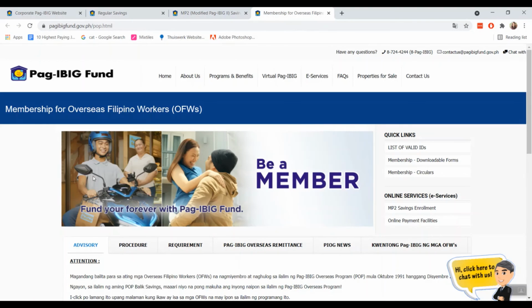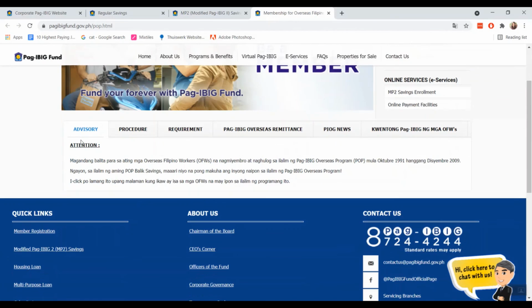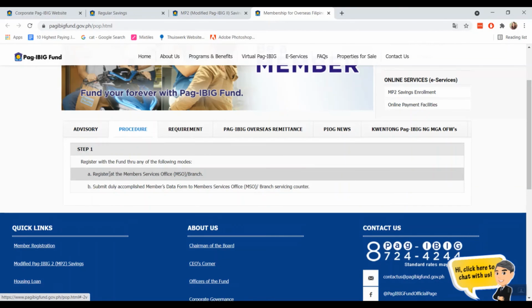And finally, let's have the membership for overseas Filipino workers. Alright, so this is very good news to all our OFWs na nagmimiyembro at naghulog sa ilalim ng Pag-Ibig Overseas Program starting 1991 hanggang Disyembre 2009. So this is for all of us as an OFW and expats. This is what we have to do. Register with the fund through any of the following modes. Go ahead and check this out.